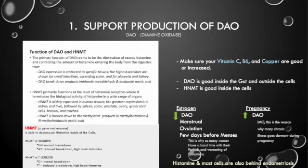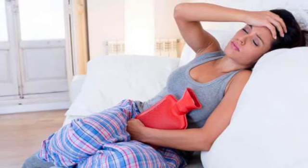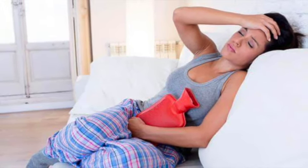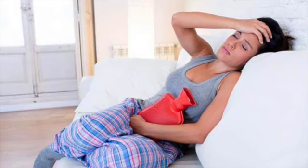DAO levels actually skyrocket during pregnancy, and DAO levels drop drastically during menstruation, ovulation, and a couple days before you start your menses. This is why so many women suffer from a wide variety of symptoms during their menstrual cycle, ovulation, and a couple days beforehand. Their histamine levels are higher, and there's much less DAO in the body. Let's take a brief look at this for the women, because it's taken me over a decade to completely figure this out, and it should help answer many of your questions.